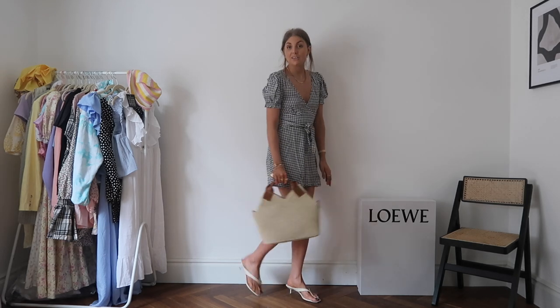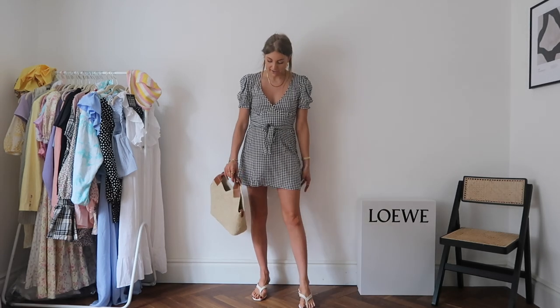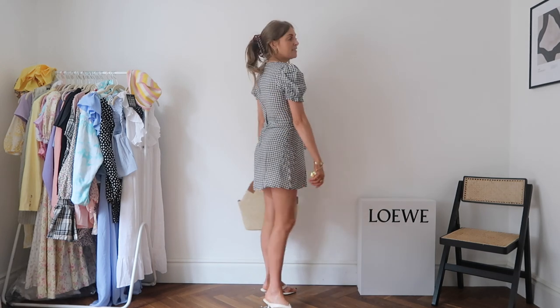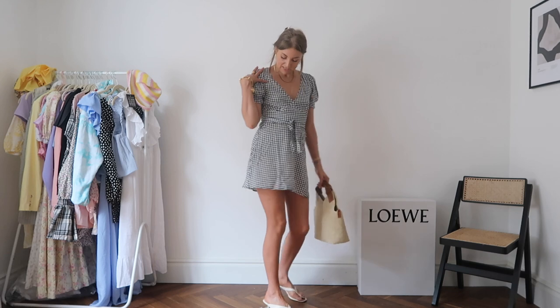I've got it on with my little summer heels I've been living in, my basket bag, and just on its own. It doesn't really need much dressing up. It's really cute. It's such comfortable material too. I love the puff sleeve. I actually quite like that it isn't a wrap dress. It's got that look about it, but it isn't a wrap dress.